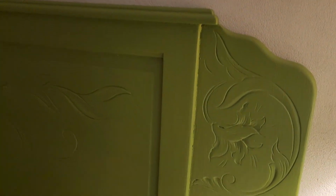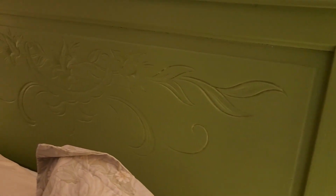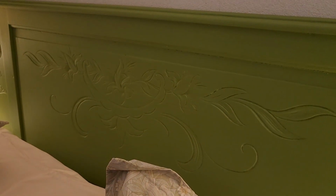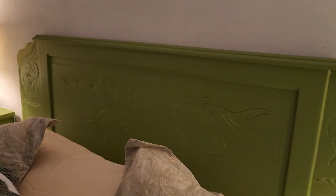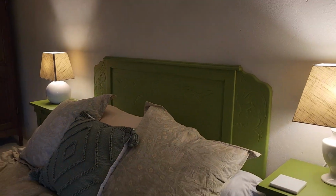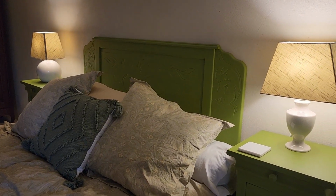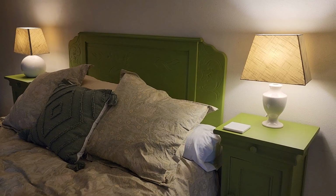And hopefully you'll be able to see in this early morning light on our cloudy day, we've got a lot of carved details on the bed, which is very pretty. And so I went with this sort of sagey green because I had already picked out the bedding, which I will show you here in a minute. And so it pulls out the greens in that bedding.